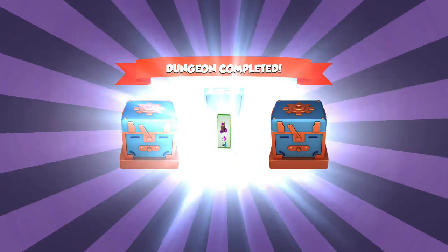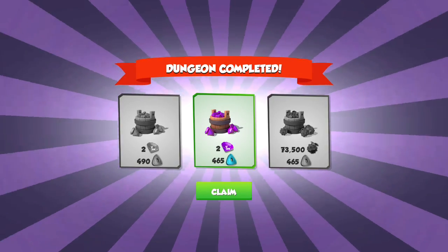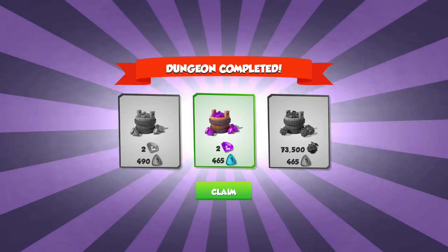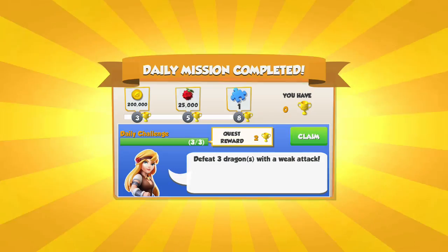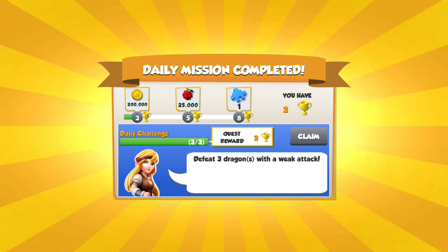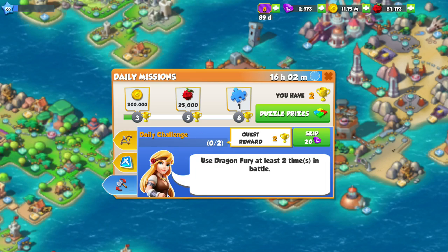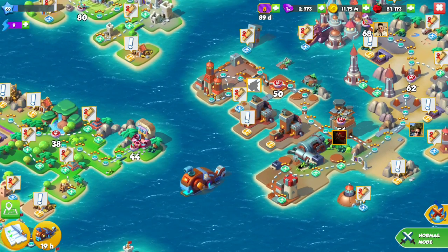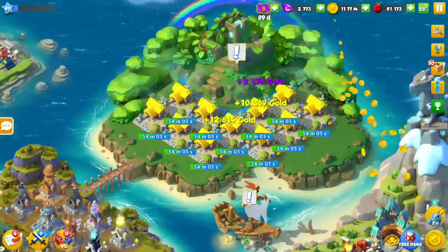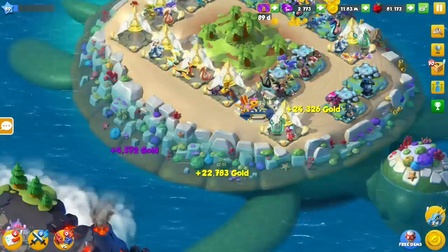But we got a treasure chest, what did we get? There's even some more gems there. 2 gems and 465 dungeon tokens. I would have preferred this one with the food. But you win some, you lose some. And again, there are some gems for us to collect. And we have quite a lot of gold now as well. So that's pretty good. We've done quite a lot of fights today.